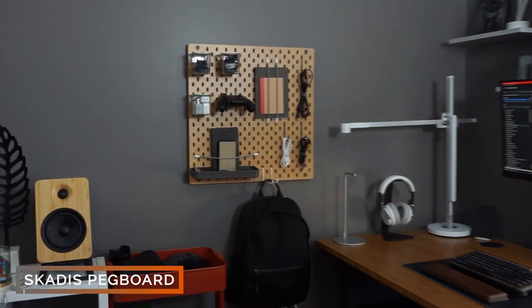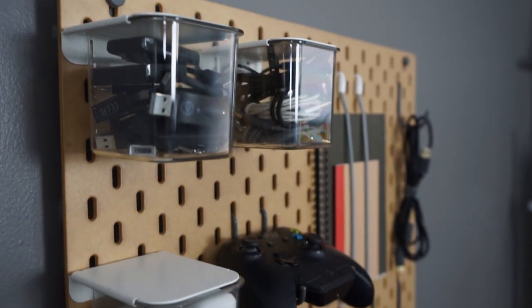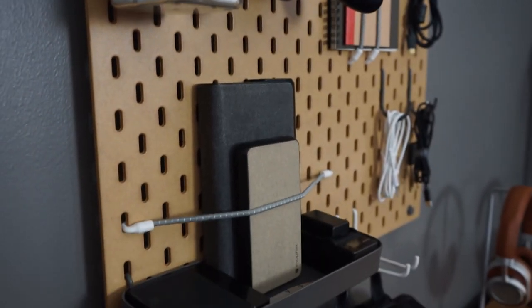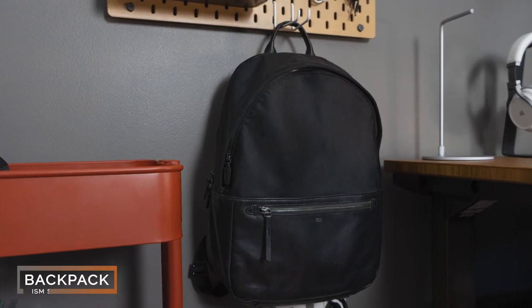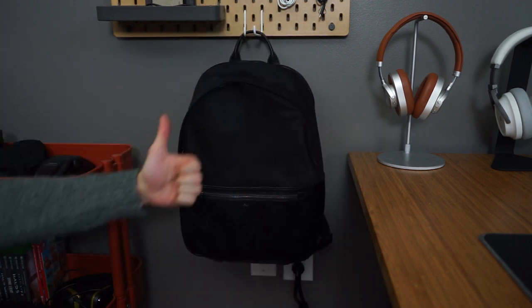One of my favorite parts of my desk setup is my IKEA pegboard, which holds commonly used items that I don't necessarily need on my desk, but I want within reach. It's great for storing things like cables, adapters, notebooks, and power banks for when some of my wireless devices need a charge. On the bottom hooks, I hang my backpack, which is made by ISMSF. I've only recently started putting this here, but I actually think it looks pretty good.